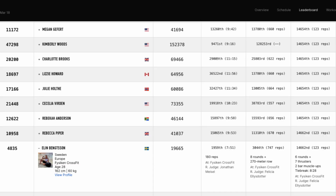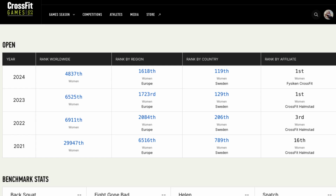I probably could have improved my score if I did a redo because of the gained confidence, but this year it was all about one and done. This was by far my worst score, and my 123 reps gives me a worldwide placement of 14,662. My overall placement in the Open, however, became 4,832, and that's actually quite an improvement from last year's 6,525. Let's go!